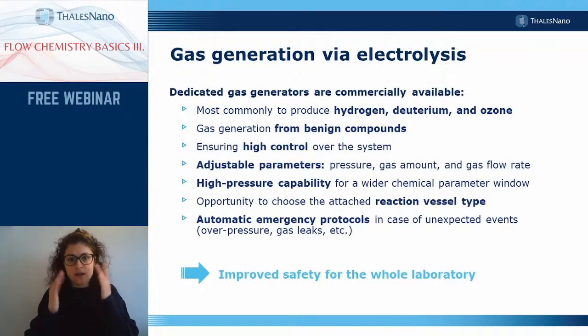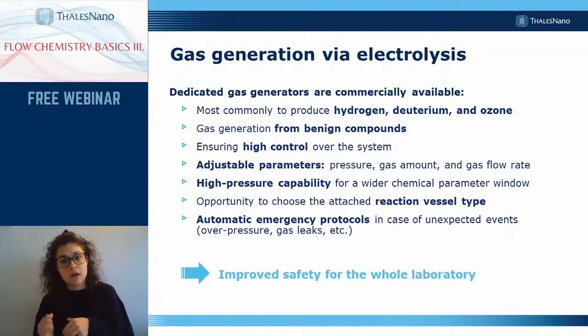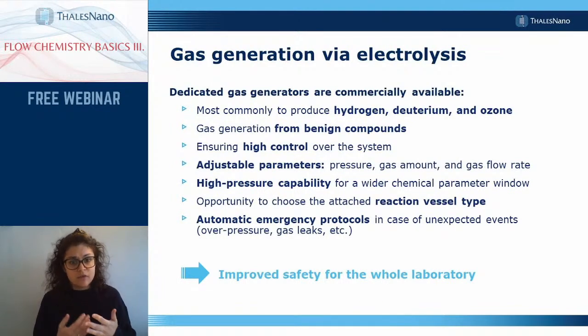So let's talk about the electrolysis for a bit. Dedicated gas generators which use this principle are commercially available now. Most commonly, hydrogen, deuterium gas, and ozone are obtained this way. Gases can be obtained from benign compounds, and the whole process has a very high control because of the hardware and software aided generators. There are adjustable parameters. You can adjust the pressure, the gas amount, and the gas flow rates with these generators. And many of them have high pressure capability as well. So with this, you can work in a wider chemical parameter window.